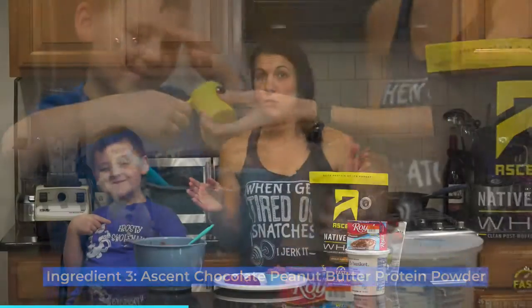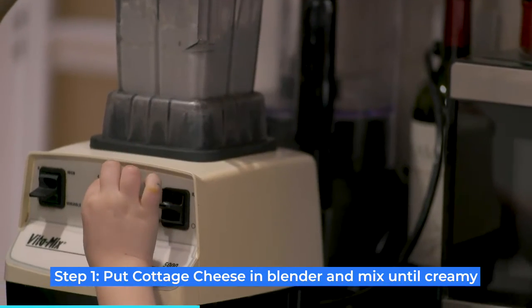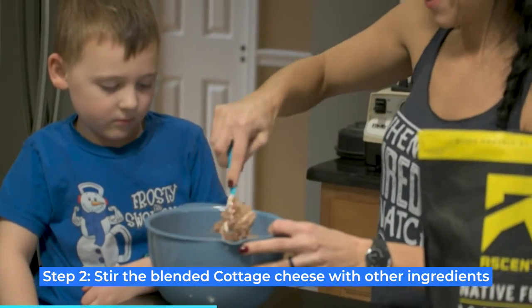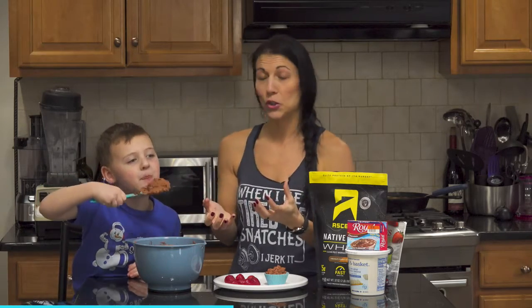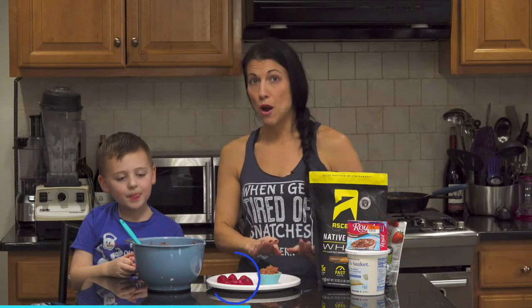What we did first was we put our cottage cheese into the blender and whipped it up until it was very creamy and smooth. Very simply stirred in our chocolate pudding and our protein. And this is what we get. It's this consistency. So it's no longer the cottage cheese consistency that you're used to. It's a lot smoother. We like this particular recipe to dip strawberries in.